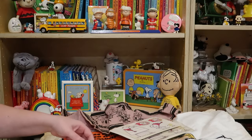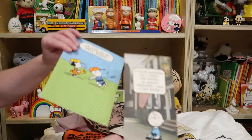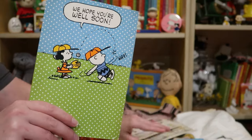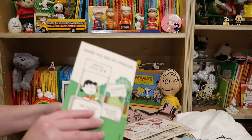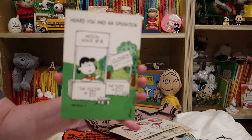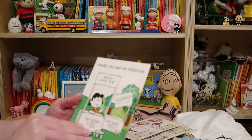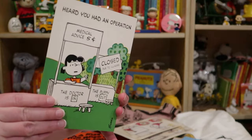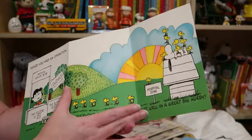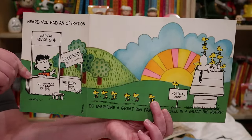Oh, we've got more greeting cards, guys. I'm gonna go through these pretty quick, because if I go through them individually, read you all these cards, it's gonna take a long time. Actually, this one looks really cute. Oh yeah, look at that, guys.